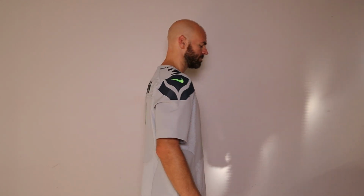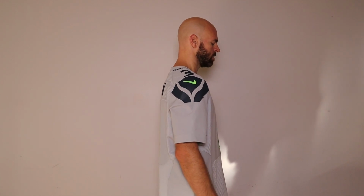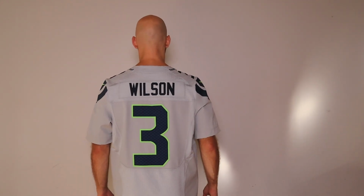And when we go from the side, you can see it has a little bit of bag and looseness to it. From the back, side, again. So again, guys, narrow shoulders, longer sleeve, wider body.